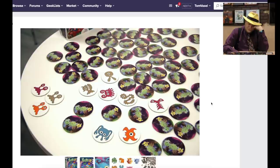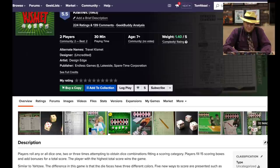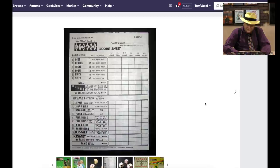All right, Kismet, Travel Kismet. I believe it is played like a... This is another Yahtzee-style game. Let's take a look at the score sheet. Aces, deuces, trays, fours, fives, and sixes. Two pair, three of a kind, straight, flush, full house, full house. Oh, there's two full houses. Full house the same color. Oh, that's interesting. Four of a kind. Yarborough. That's Chance. And Kismet. Man, there's so many different versions of Yahtzee.